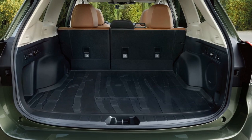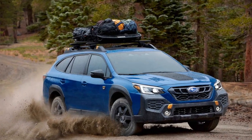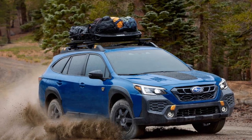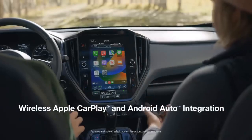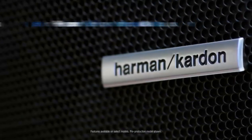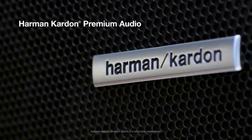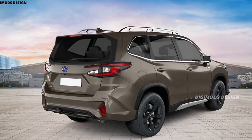more stylish competitors. 4. Road noise. The Forester can have slightly more road noise than some of its rivals, which may affect overall cabin comfort on long drives. 5. CVT transmission. The continuously variable transmission, CVT, may not be to everyone's liking, as it can sometimes feel less engaging compared to traditional automatic transmissions.